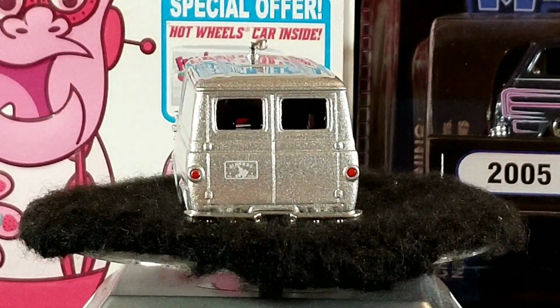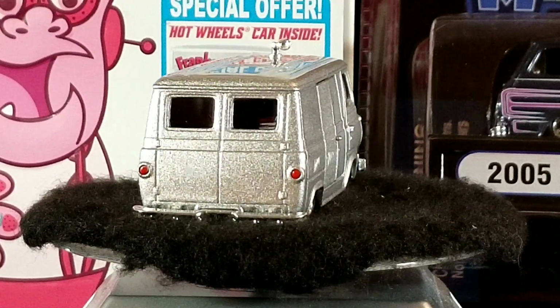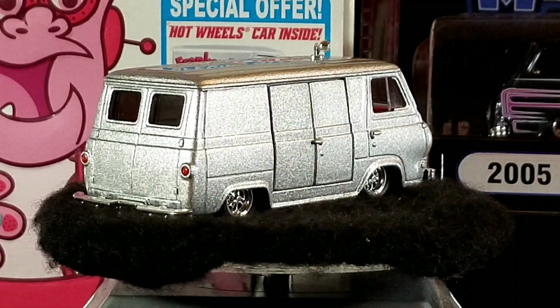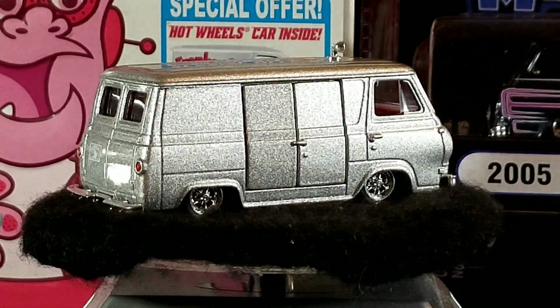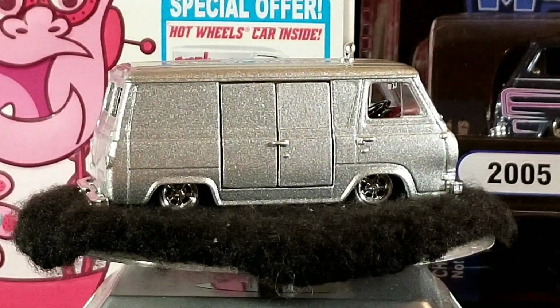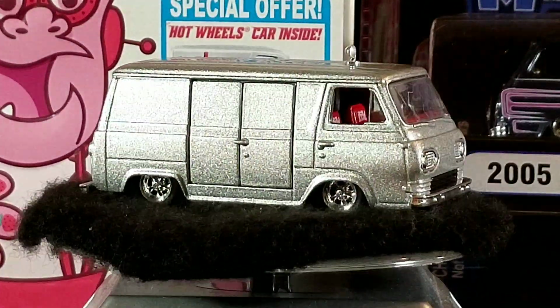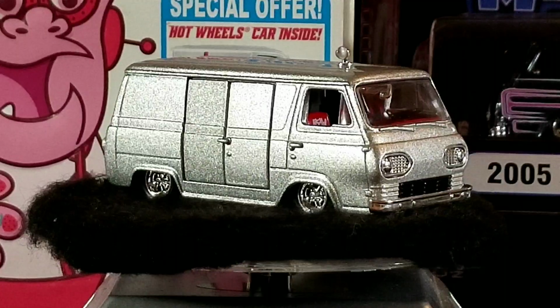This one looks like it's got some custom bumpers, but they're technically not a split bumper. It just has like a recessed version in the middle. We'll take a quick look at all the sides first, and then I'll show you some of the features of this van, what makes it so extra cool.